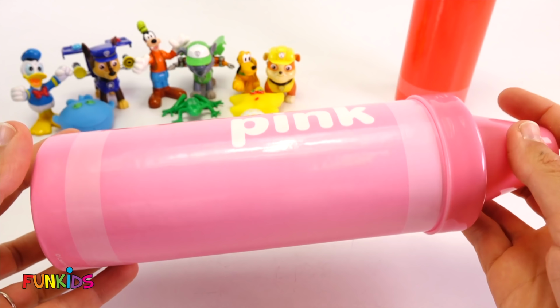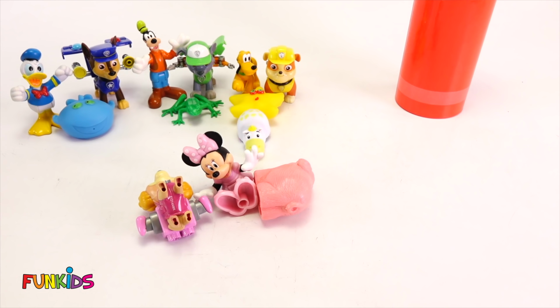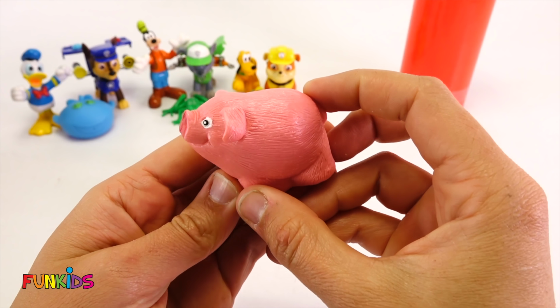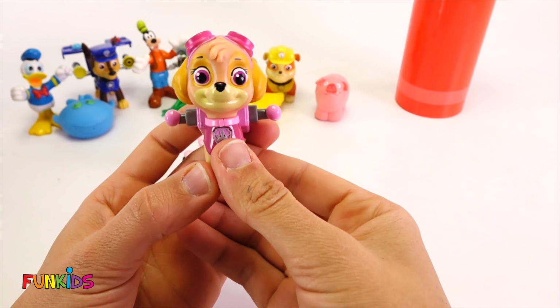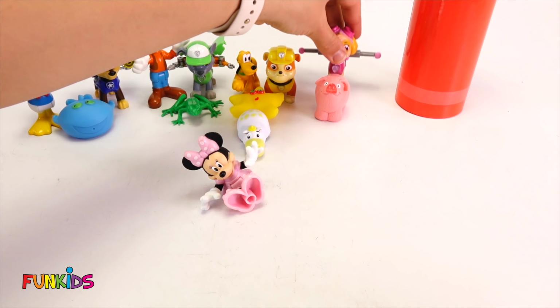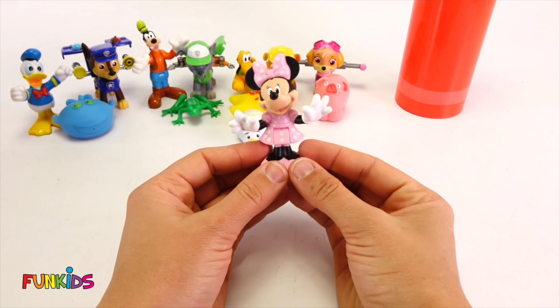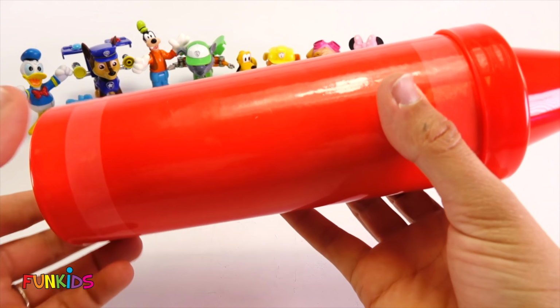So this one is our pink crayon. Let's open it up. Let's see what's in there. We found a cute little pink pig. And we found Skye. Skye! Open up your wings. There goes Skye. And we found Minnie Mouse. That is so cute. Look at her cute polka dot pink dress. There, look at all of these we have found. This is so fun.